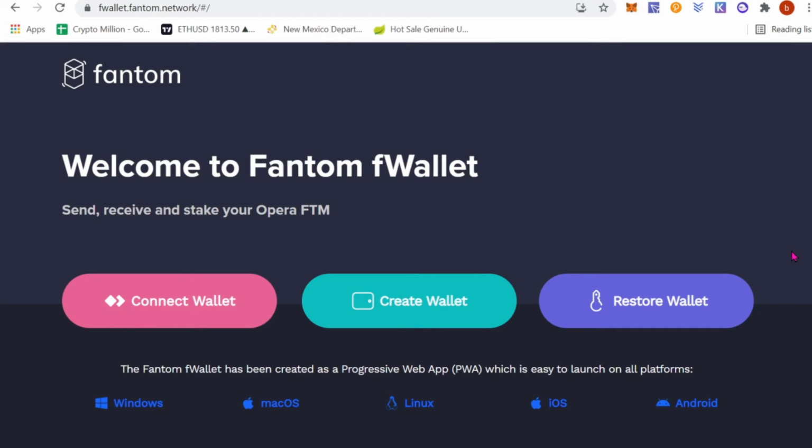Okay, so now that we have some Fantom on the Fantom network, if we want to stake, we're going to need to get a different Fantom wallet, this time the proprietary wallet from Fantom themselves. It is called the fWallet. So again, you can use your MetaMask wallet as a Web3 wallet to transact with apps and do different things on the internet using that wallet. However, if you want to stake, you do need to get the fWallet at this time. So for us, we're going to go ahead and just create a wallet.